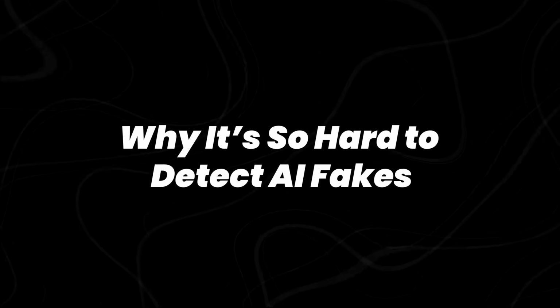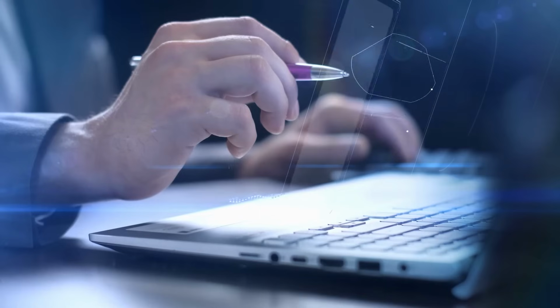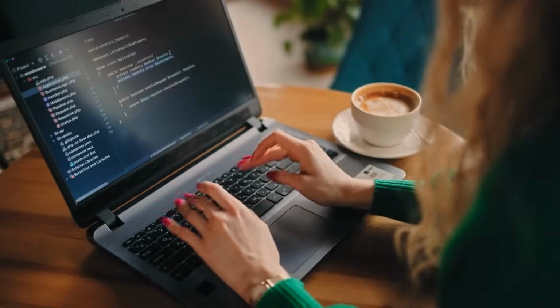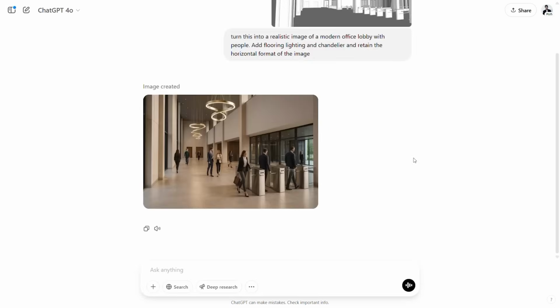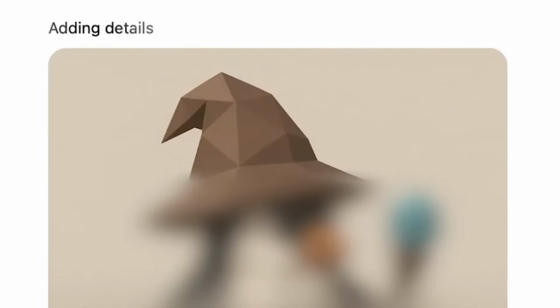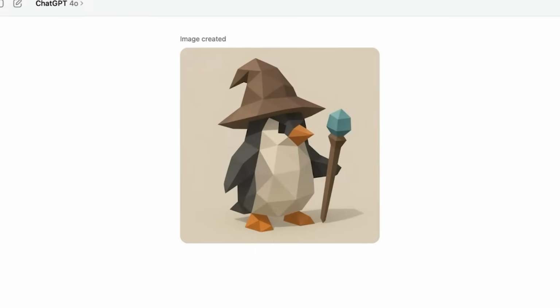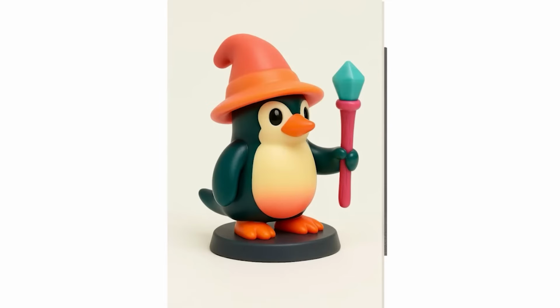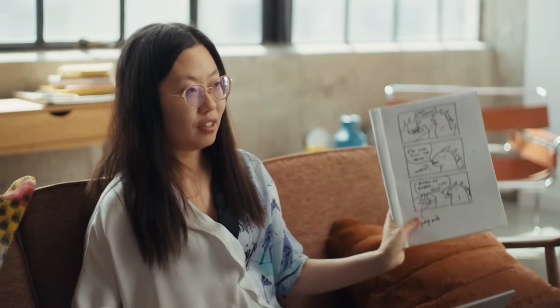Why it's so hard to detect AI fakes? Detecting AI-generated images isn't as easy as spotting a Photoshop job. That's because GPT-4's approach is fundamentally different. Instead of pasting or altering existing images, it builds visuals pixel by pixel, generating them from scratch based on a prompt and optionally reference images.